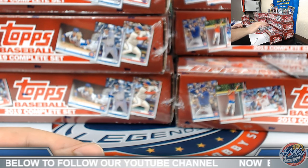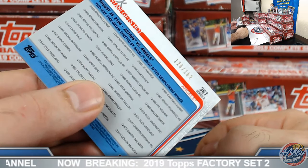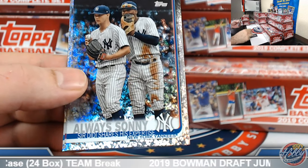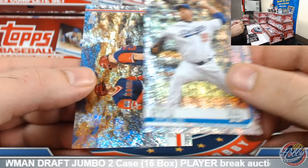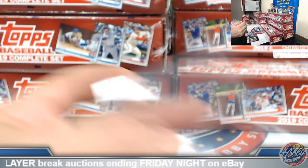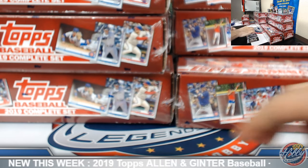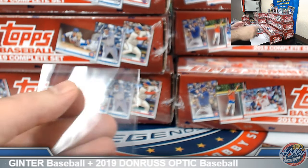Alright. Pack number two. Oh, there you go. There's the Otani from Series 2 with the error date as well. Mitch Haniger, he's on the comeback trail. Good luck, buddy. Didi and Sonny, Yankees from Series 1 there. Chris Iannetta, Colorado Rockies. Mr. Ryu, Series 2, as well as the Otani. Otani gets hot, 100 years into the future, by mistake. 2180. Alright, congrats there. A couple of times, so we can get a nice Trout on the board. Nice one there for the Dodgers, Mr. Ryu. See if we can pair a nice Kershaw there as well.